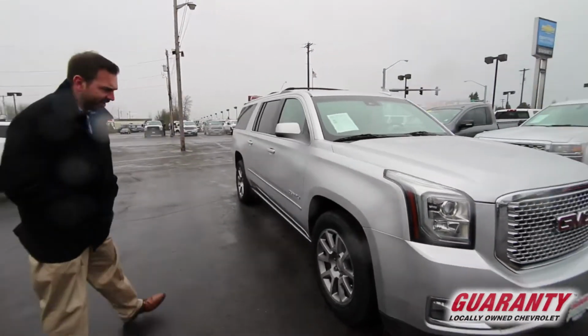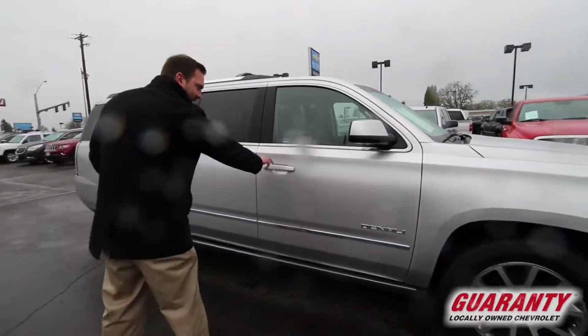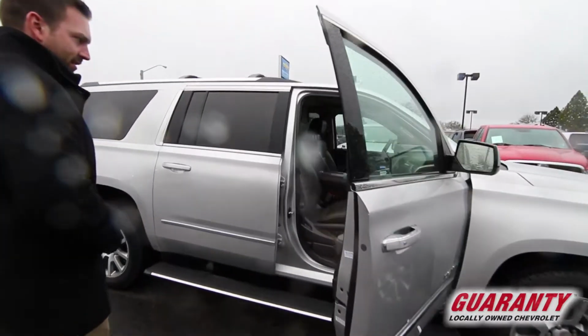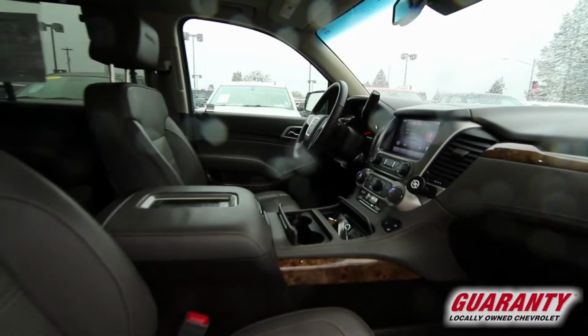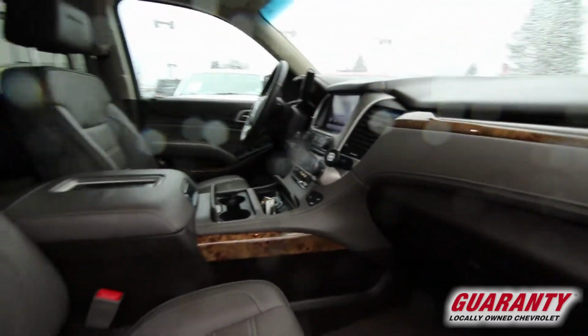Absolutely gorgeous condition. We're going to come around. I want you to notice the electronic steps that come out. Take a look at the inside. This thing is absolutely pristine. The leather is in fantastic condition. The car looks like brand new inside.